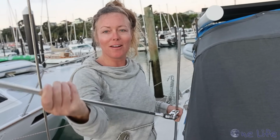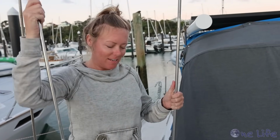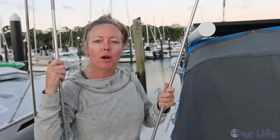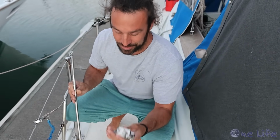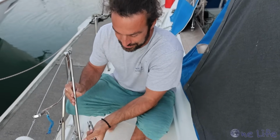So Rich just brought back our tie rods. They look incredible. They are nice and shiny and ready to go back in. So we're gonna try to get these inserted tonight, and then I think tomorrow we'll put the chain plates in. All right, I'm gonna put the rod back in on each side, and then once they're back in place, we'll go inside and we'll reattach the turnbuckles and toggles.